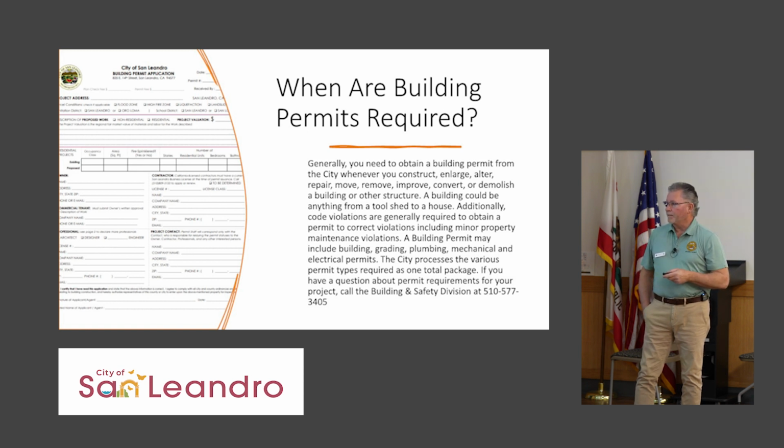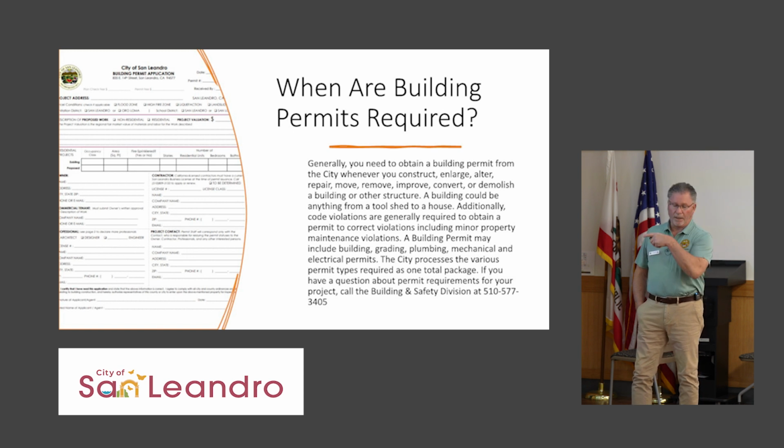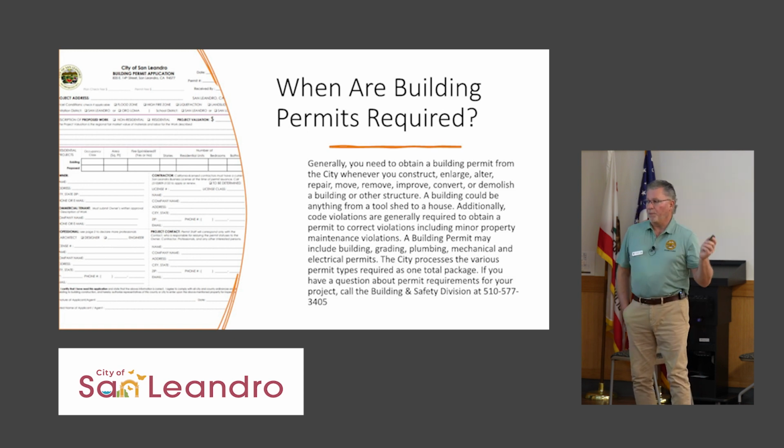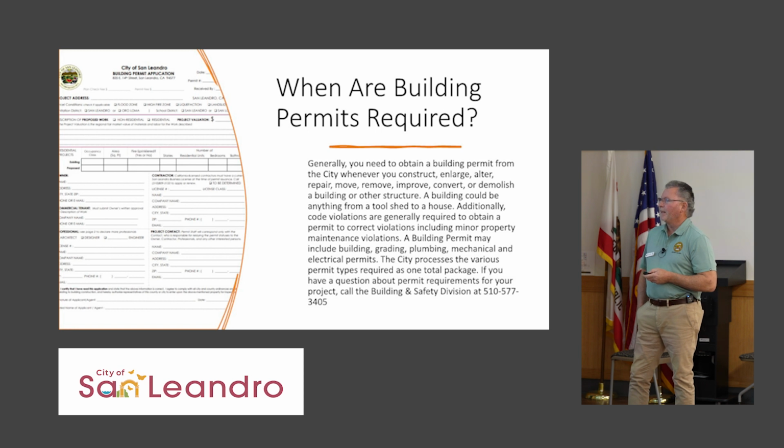We do take walk-ins. But we also encourage using Acuity to set up an appointment. Even if you're not submitting, just come on in. We're not going away from that. If you're going to submit some plans, we'll still take those in physically. We're trying to get paperless, but we'll never be 100%. I just know that, and we're encouraging it. But if you're bringing plans in, by all means, bring them in. We're not going to send you away.